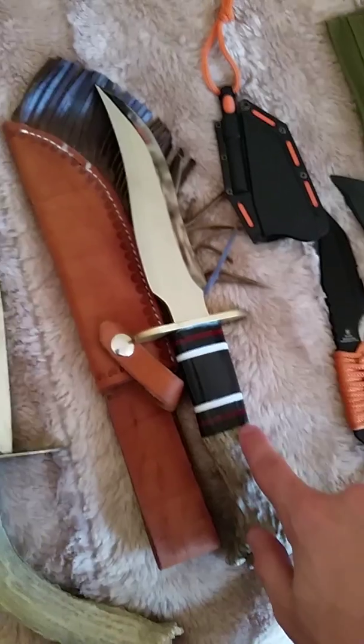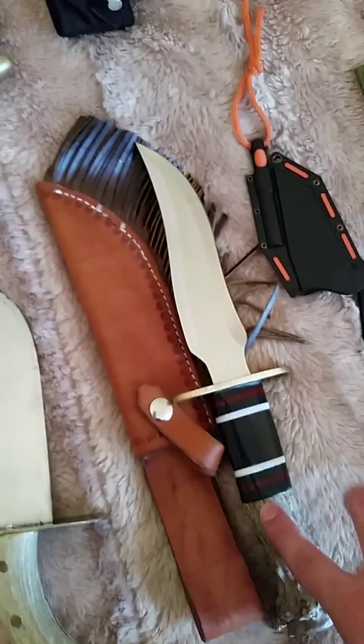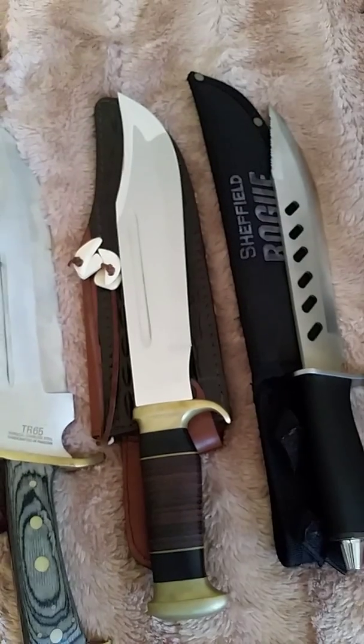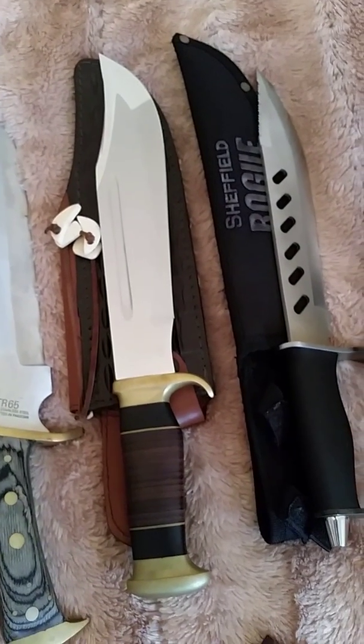This is my favorite knife. $200. This is also $200. This is 200 flat. I bought this for 200 flat because it was custom made, and that one was mass produced, so it was kind of like $189.99, also from Gandi Knives. This is my Timber Rattler Western Outlaw. I use this thing so much.